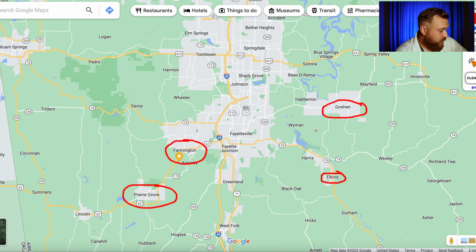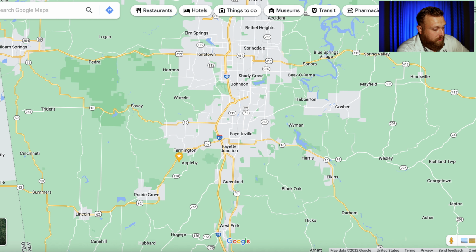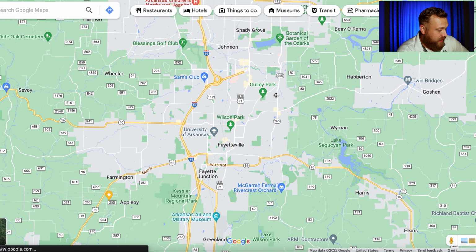But there's all these different little suburbs and living areas. If you're looking for, like I was saying, more land, I would say you're going to focus more over on this east side, possibly down here in Prairie Grove too. But if you're wanting a smaller town, just kind of disconnected from the city a little bit, Farmington's a really solid area. And then obviously you can go up here to Johnson, and even up towards Springdale. But we're talking about Fayetteville. So anyways, hopefully that gave you guys a little bit more of an idea of where everything's laid out.